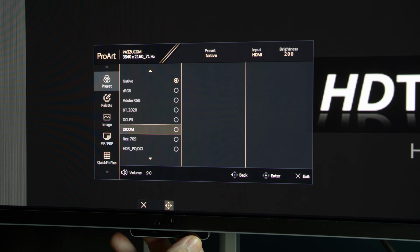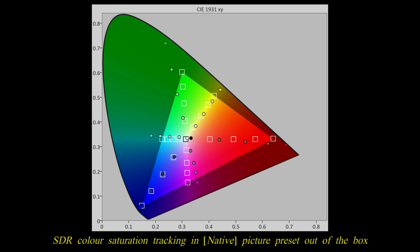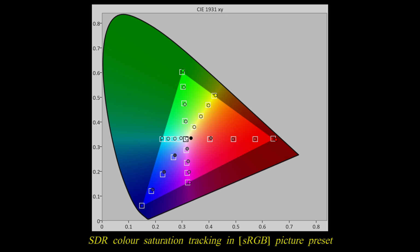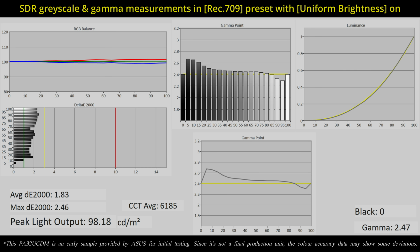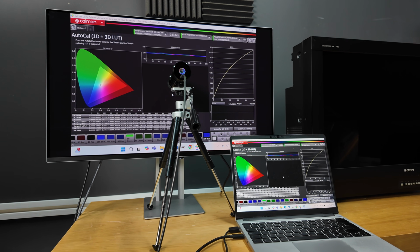The ASUS PA32UCDM is a ProArt monitor intended for creative professionals, so naturally we are interested in its color accuracy. Because many SDR picture modes, including the default native preset, went way beyond Rec. 709 in terms of color saturation tracking, Rec. 709 and sRGB were the only stock picture presets that attempted to track SDR colors in an accurate manner. However, despite being calibrated at factory, the SDR gamma measured too dark near black, leading to indistinct shadow detail during SDR viewing. Fortunately, the ASUS PA32UCDM features internal 3D LUT calibration support, giving us the opportunity to rectify this issue.